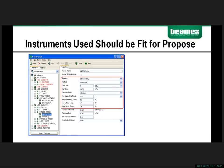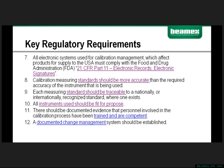Number 10, all instruments used should be fit for purpose. Now this seems obvious, but in this example we're showing the calibrator itself, and we're showing what the low limit, the upper limit, the operating temperatures, the spec temperatures that they should be operating in. And we also have that same information for the tags themselves. This is actually referring to the calibrator. But there's that same operating information with each instrument that you have inside the database, so you can track all of that.